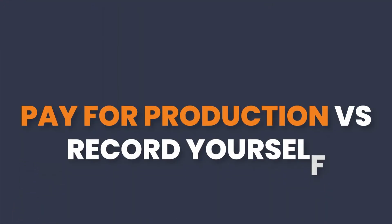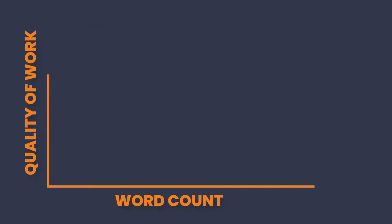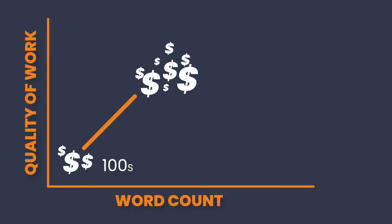The next step to creating your audiobook is deciding whether or not you want to pay for production or record your book yourself. Depending on your word count and the quality of work that you are willing to pay for, the pricing could vary from a few hundred to several thousand dollars. While each option can produce varying levels of quality, it's really up to you what you want to do. And here are a couple of things that you should think about.